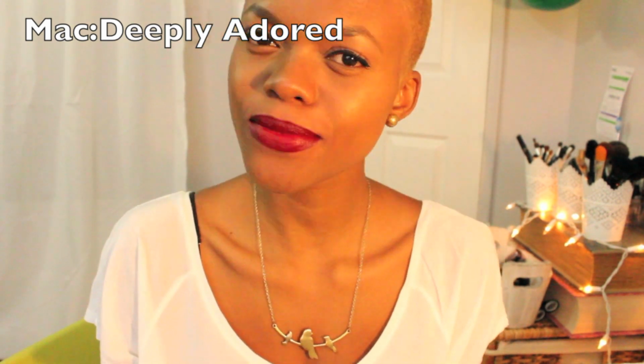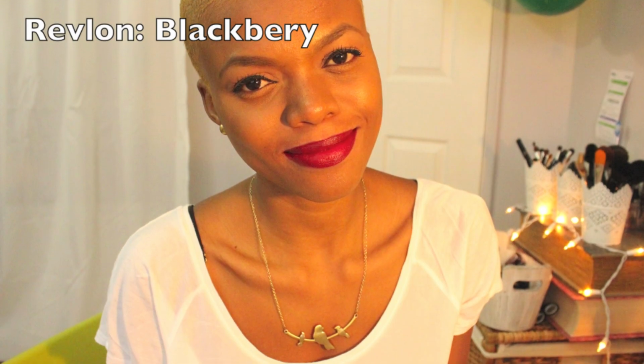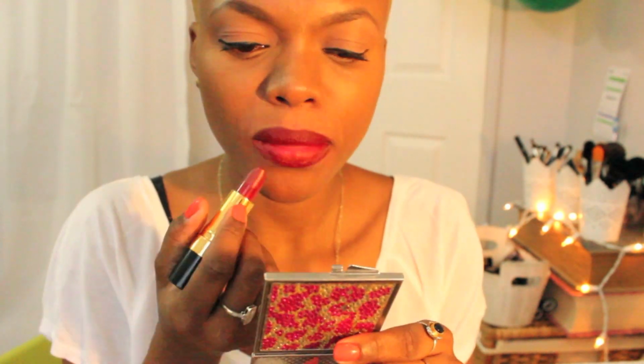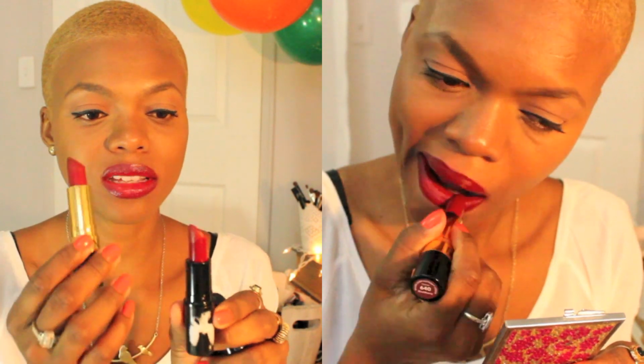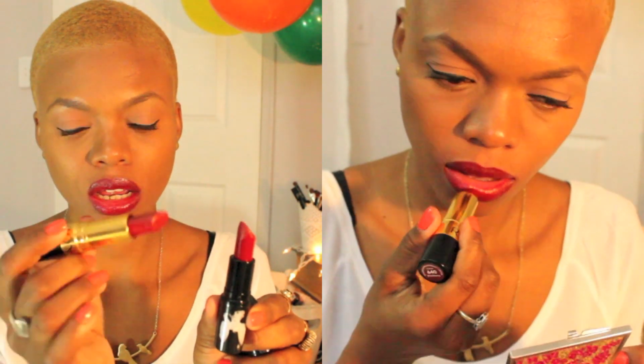Next I will show you a dupe for this, since you can get your hands on it. This lipstick is a dupe for the one I just mentioned. It's called Blackberry by Revlon, only $5. And it's the same exact color. The only difference is this one is a cream finish, and the one from MAC, Deeply Adored, is a matte finish. That's basically the only difference. Just like I said, exact same thing.